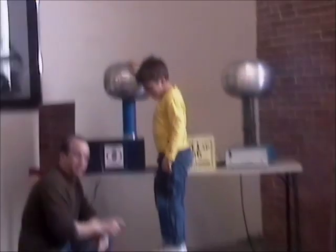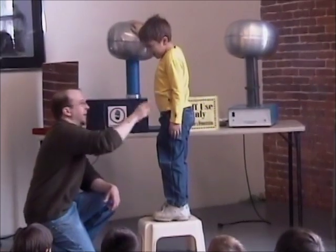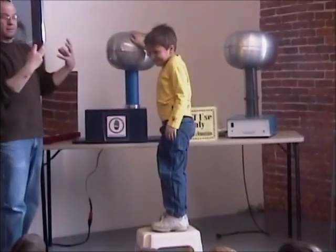To get to the ground. If I touch him in the foot, the electricity jumps from there to the leg. It jumps from there to the arm. No matter where I try to touch him, the electricity jumps to get to the ground.